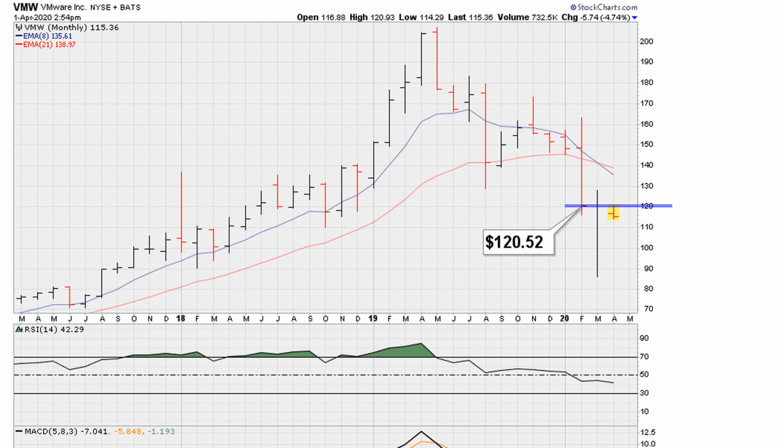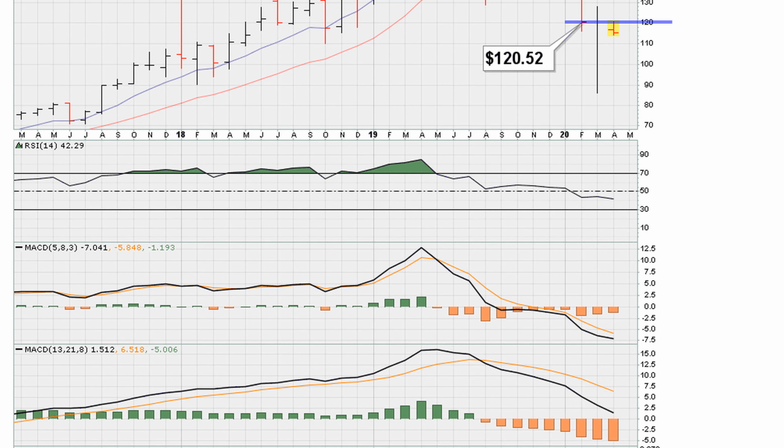We can also see a similar situation here with VMware. It closed ever so slightly positive at the end of last month, and now as long as it continues staging this move below February's monthly closing low, in other words, if it continues trading below 120.52, this is a fresh break. And again, as I mentioned, all of these stocks are now moving to 3-year lows. If they continue breaking on price, the MACDs are already giving that major sell signal. So the threat for lower prices is there.